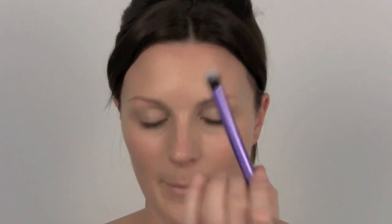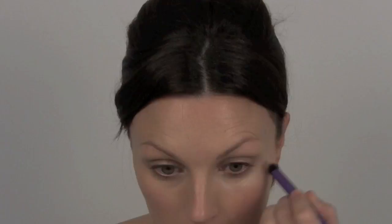And I'm going to use one of Sam's slightly biggish Real Techniques brushes just to get right under there. I find that my 224 has started to shed a lot of hair, and I really like these because they're synthetic, so they stay put a bit better. It's really nice for concealer actually.